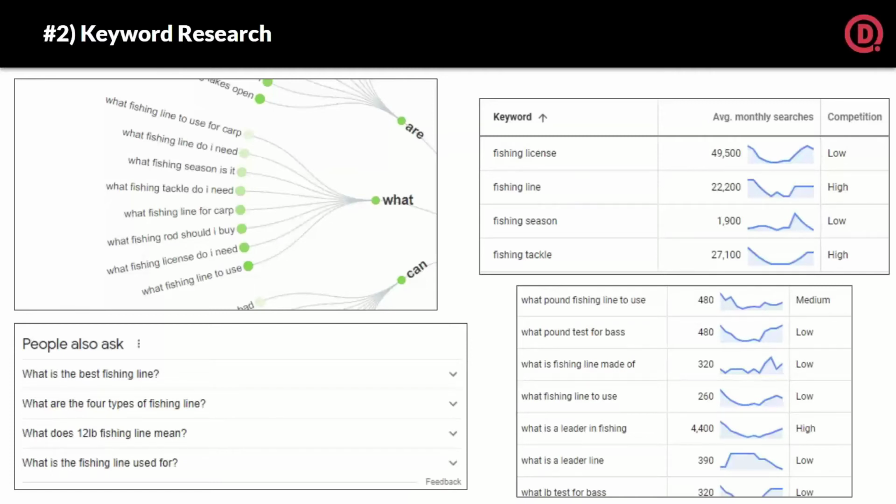So I'll type that into Keyword Planner. So topics like fishing license, fishing line, fishing season, fishing tackle, and I'm getting my results back in the form of average monthly searches and the competition.